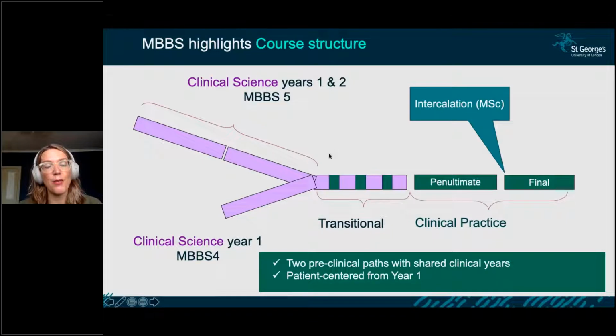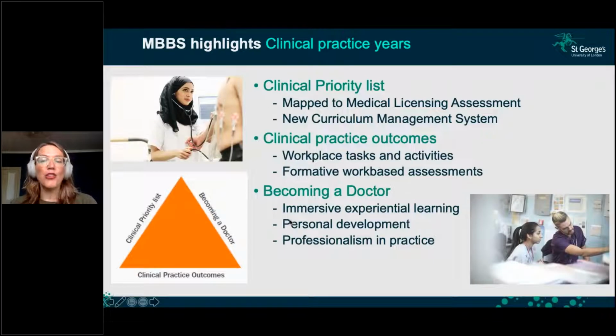So just to remind you again of our course structure, I'm going to talk a little bit about the clinical years now. So during the 3 clinical practice years, our students learn to perform 15 types of workplace tasks and activities, which are collectively known as the St George's Clinical Practice Outcomes. Each clinical placement will also have a list of priority conditions, known as the clinical priority list. We encourage students to focus their placement activities around this clinical priority list. So this enables self-directed learning in the clinical placement.